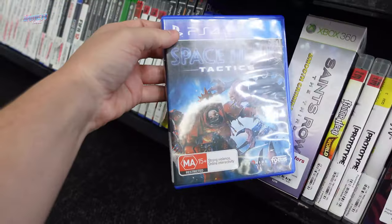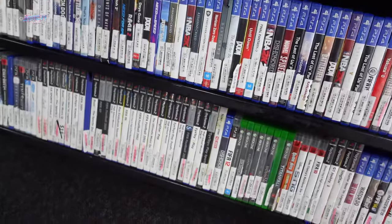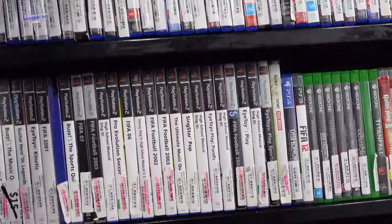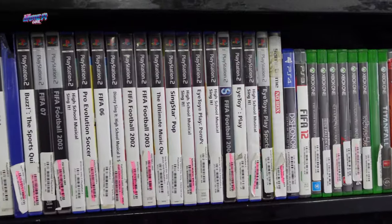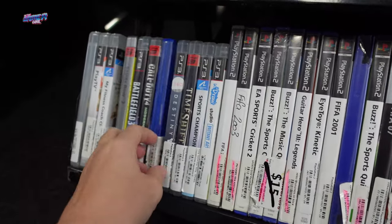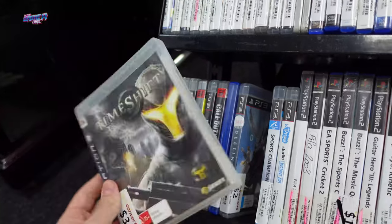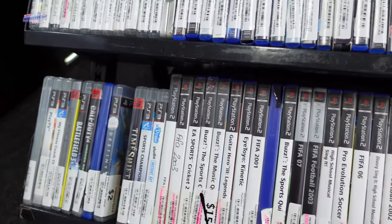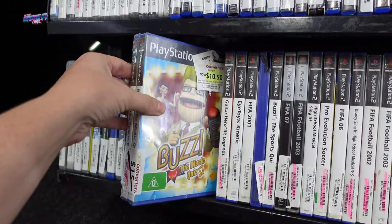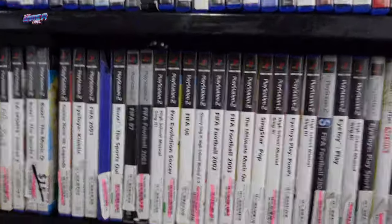But this store has had a number of these games for so long. I've tried to get them down and obviously honor the highlighted thing before, but they just won't do it anymore. They do have some $3 PS3 games, which isn't a bad thing considering the recent news with the PlayStation 3 store going to be closing down. But they're overpriced, like $10 for some Buzz games and stuff like that, and the PS2, just not great stuff.